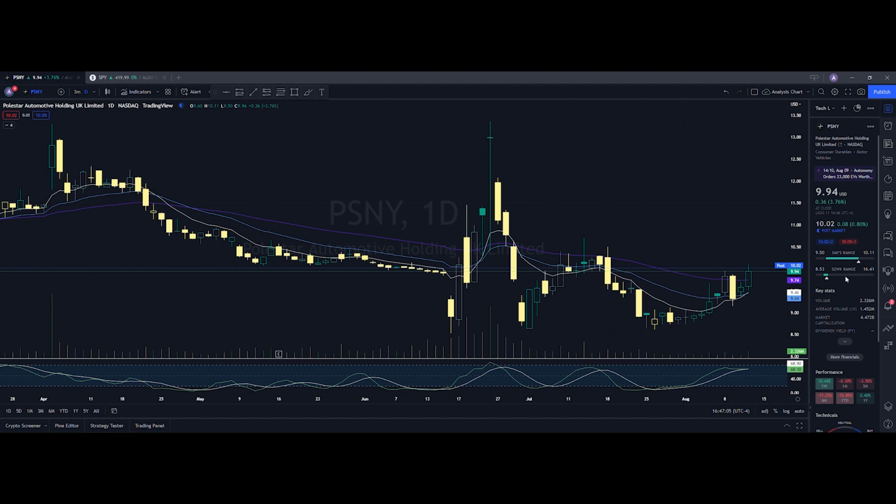When we take a look at the volume stats on the day, you can see we traded 2.326 million shares, and the average volume over 10 trading days is at 1.452 million shares. So we had above average volume and we saw some strength in the stock. And I must say this is really good considering the market conditions.